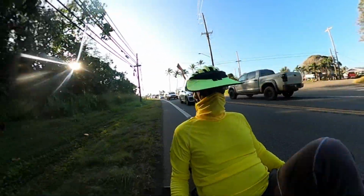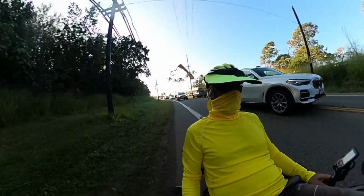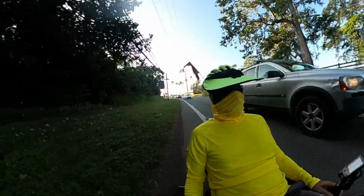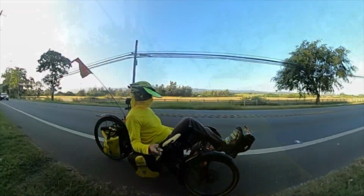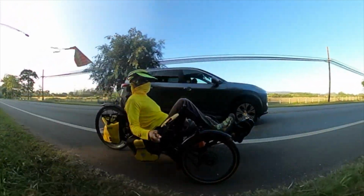So we'll stay on the highway for the entire ride out to Three Tables, which is the beach right before Waimea Bay, 13 miles one way. We are so fortunate that most of this ride has a 3-foot shoulder on either side, which gives us a bike lane.